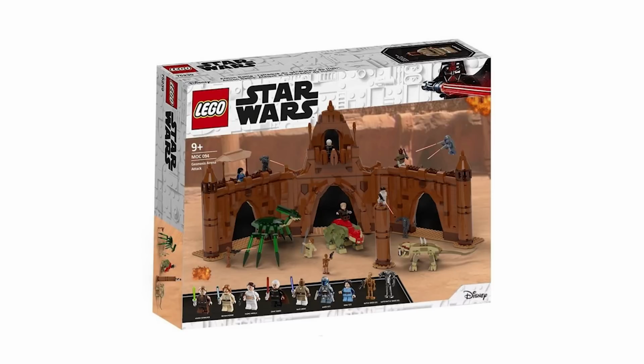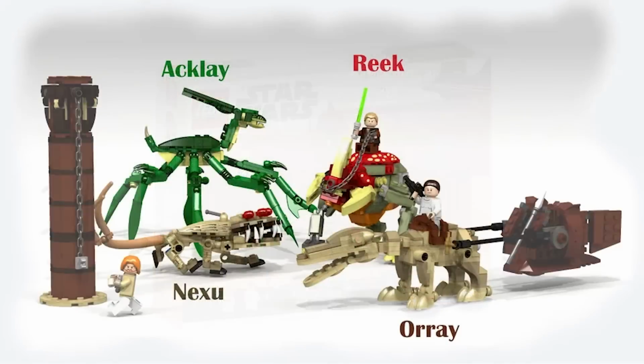I'm not too sure how it would fit in the $500 price range, but some of the things I'd love to see included, of course, are the 3 different animals, the Acklay, the Reek, and the Nexu, and then, of course, even the sort of chariot thing that Padme and Anakin go on, which I believe is called the Orray. You would also have the big spires, the big pillars that Anakin, Padme, and Obi-Wan are tied up to. You could even have the big gate where the animals come out of. You could also have the stands, maybe including a couple of Geonosians. Obviously, you'd have to include Jango Fett, so maybe this is a way we can get a Jango Fett minifigure, but this is a really, really optimal set.